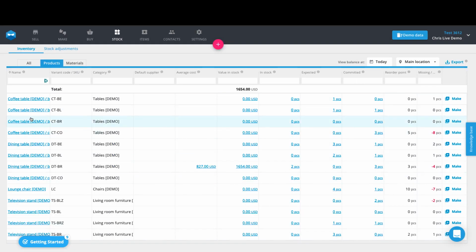Katana also, as a side note, supports sub-assemblies. So anytime you have a product that's in this list that is also part of the recipe of another product, it is called a sub-assembly. So you can actually commit product into a manufacturing order of another product, which also gets tallied here inside of this missing excess column. That information can be seen across all locations as well.